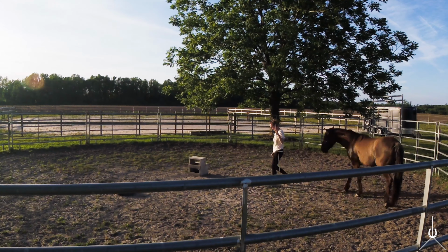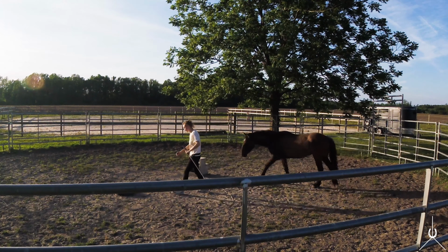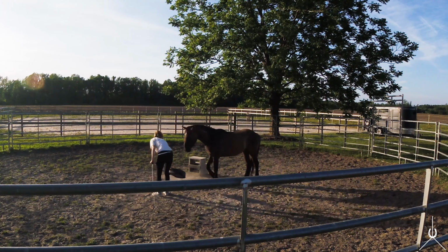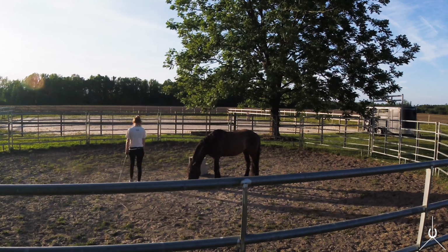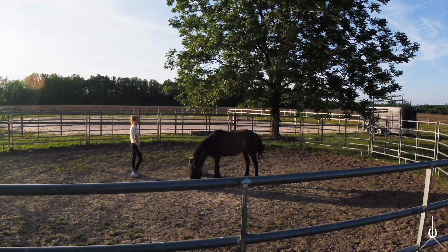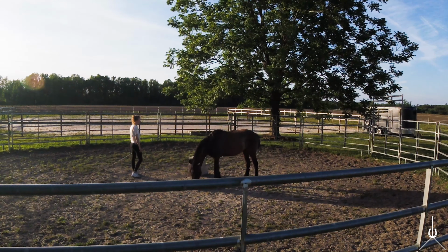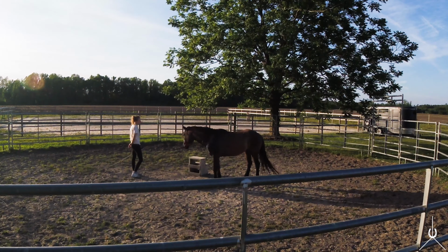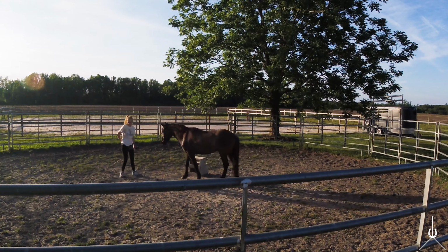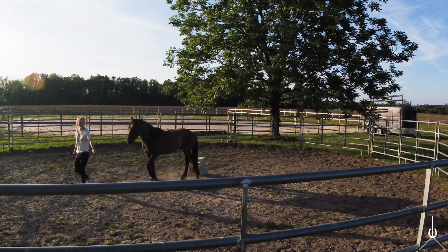This is really nice. He's nice and close here, so I click him for that. That's the closest he's been to me. So obviously each horse is different. Atlas is definitely the furthest to the side of where he's flighty, he's worried, he's scared. So I am going to reward him for coming in and being calm and being relaxed.